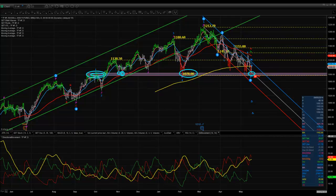And then we hit it again, and we bounced hard, and we moved right up. We are still south of the 200 EMA, which has turned flat. The 50 EMA has still got a hard vector towards the downside. You can see this regression channel has a very steep vector to the downside.